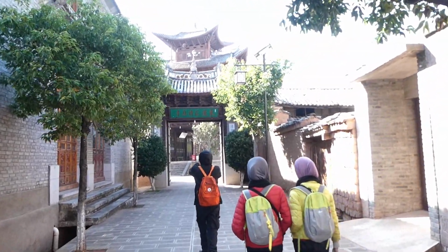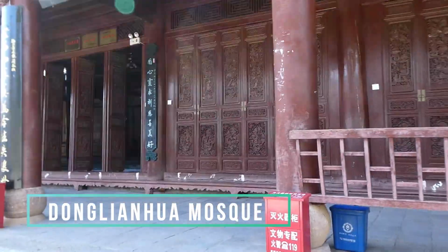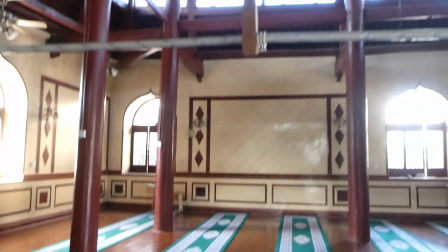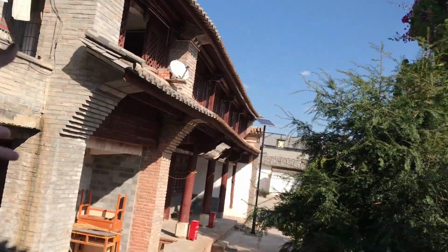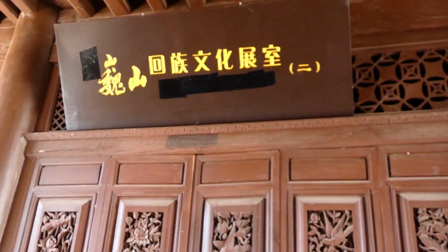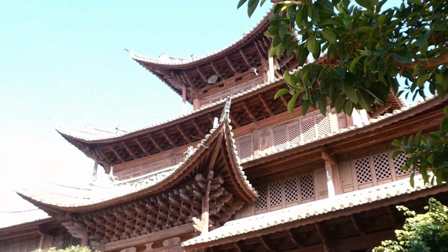The first important place to see is the Donglianhua Mosque. That's the main gate. A minaret and a large prayer hall. From the outside, you probably can't tell that this is a mosque, as the whole mosque also has a Chinese architecture style. Once in the courtyard, you'll be able to see a traditional Bai architecture style on most of the buildings. The Bai are the most common minority in this area.